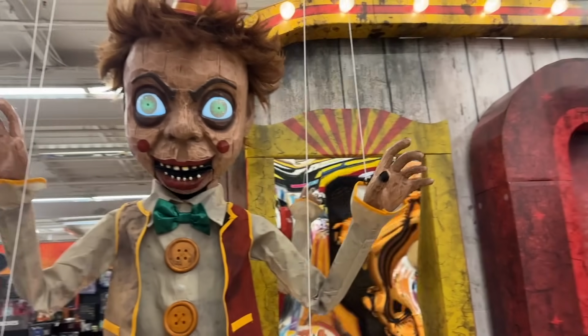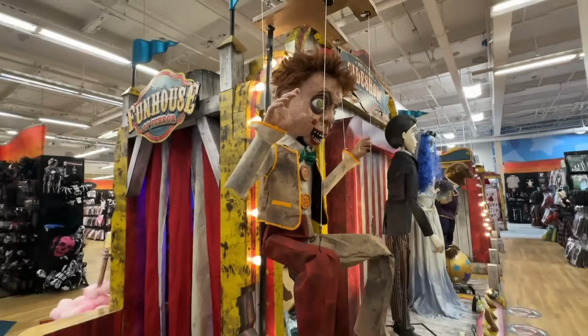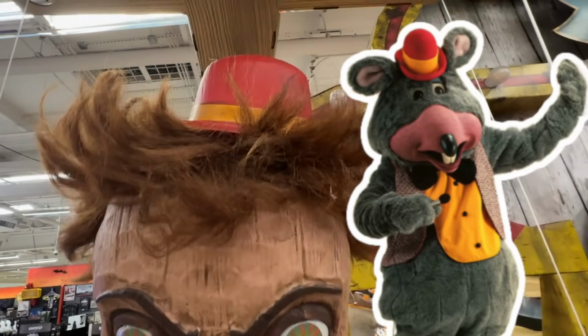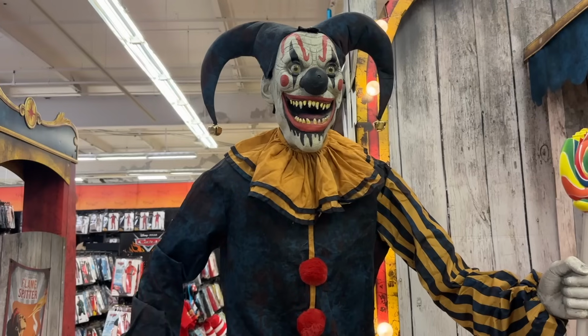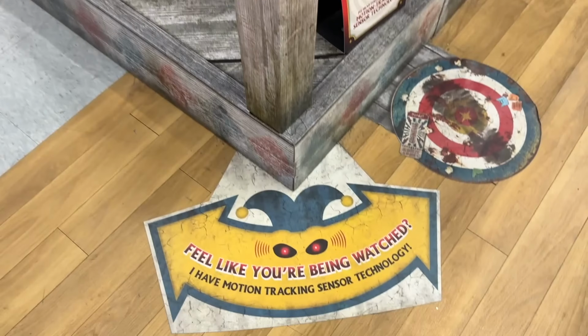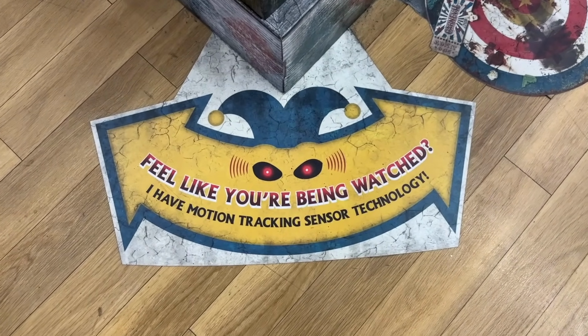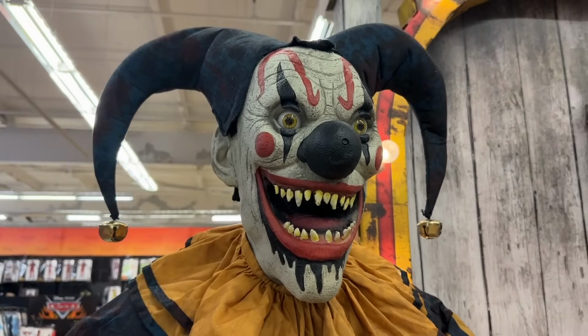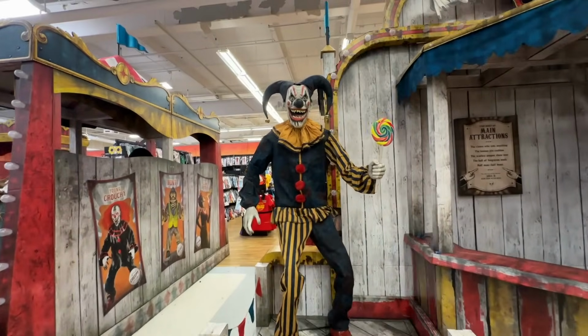At the end on this side, you come across Bobby Strings, who is basically Pinocchio if he was creepy. Also, his hat looks like the one Chuck E. Cheese used to wear. On the other side, you'll see this clown, who may seem to be a normal animatronic, until you read this and find out it actually follows you around. His head turns wherever you go. So if you move, he will move with you. Unfortunately, however, this one was broken.